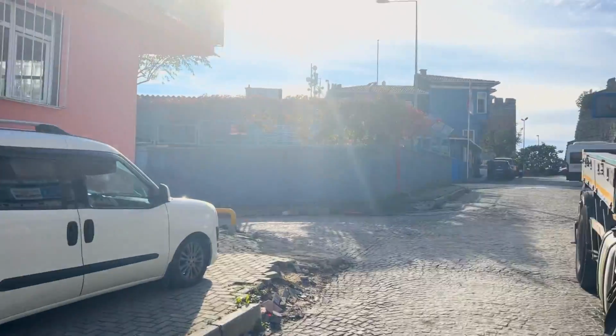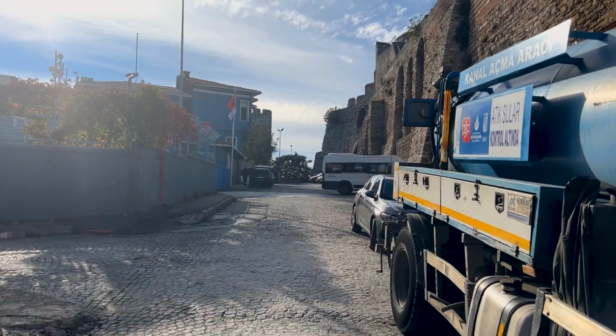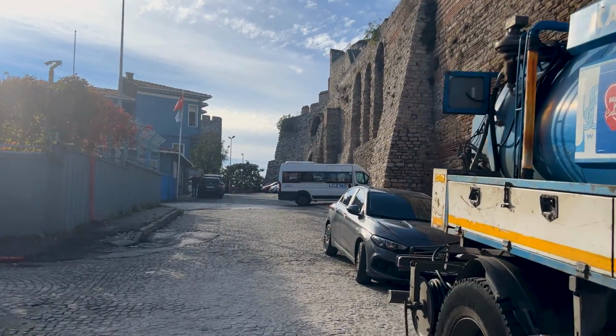If you are bummed out and you wanted a nice view, don't worry, because I have done some research and found what is apparently the best viewpoint in Istanbul. And that is where we are going to go next.